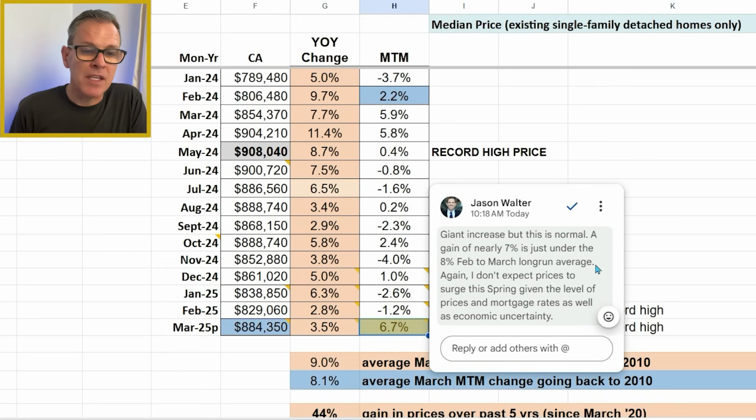All right, let's have a look at the month-to-month change in the median sold price from 829,000 to 884,000. That's an increase of 6.7%. Obviously a giant increase, but this is normal. It's normal to see prices increase in the spring home buying season.